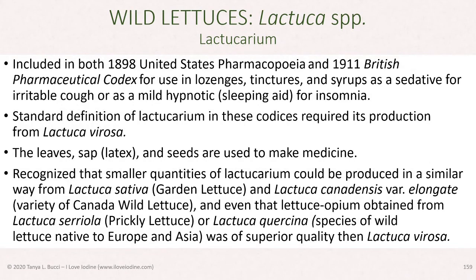It's really interesting. In about 1898, this plant was actually listed in the United States Pharmacopoeia, and in the 1911 British Pharmaceutical Codex for use in lozenges, tinctures and syrups as a sedative for irritable cough or as a hypnotic. Again, that means a sleeping aid in dealing with insomnia. The standard definition of lactucarium in these codices required its production from Lactuca virosa, which is not the species that we'll be looking at today. But there are some people that state that the prickly lettuce actually is a higher quality. There's a lot of debate on that. And of course, there could be the situation where maybe there's been some hybridization as well. I can't speak to that.